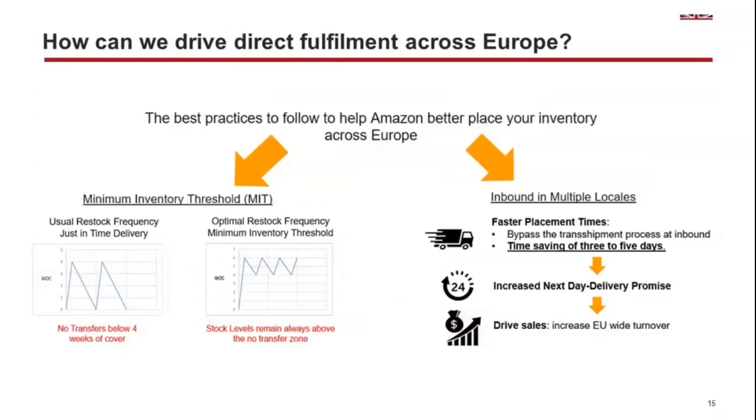So this is, I guess, for more advanced sellers that are maybe thinking about doing the Pan-European program and maybe at that stage. There are 2 things that you can do to help the placement logic on its way. We use an algorithm which takes into account loads of different data points to predict where your demand is and therefore where we want to ship your stock to. The 2 bits of advice really is that we normally advise you to have a minimum inventory threshold. The advice amount is 4 weeks worth of cover. If you have below 4 weeks worth of cover, then we're very conservative about taking stock away from the UK marketplace and putting it in the rest of Europe.